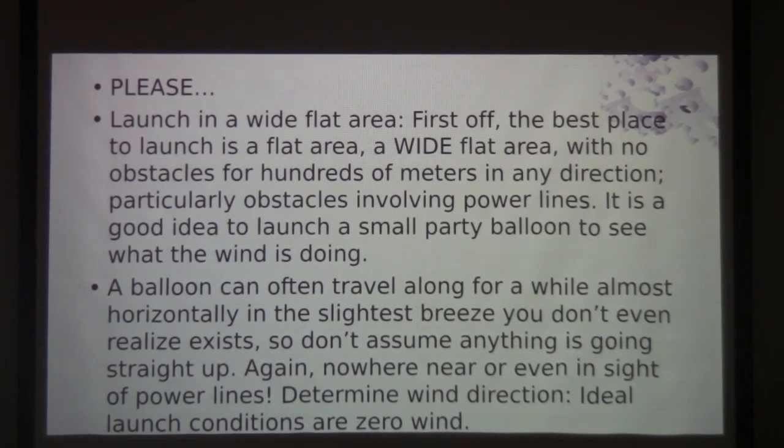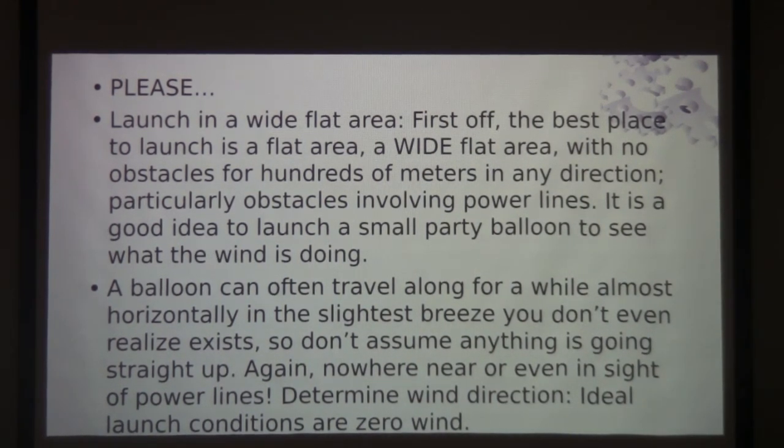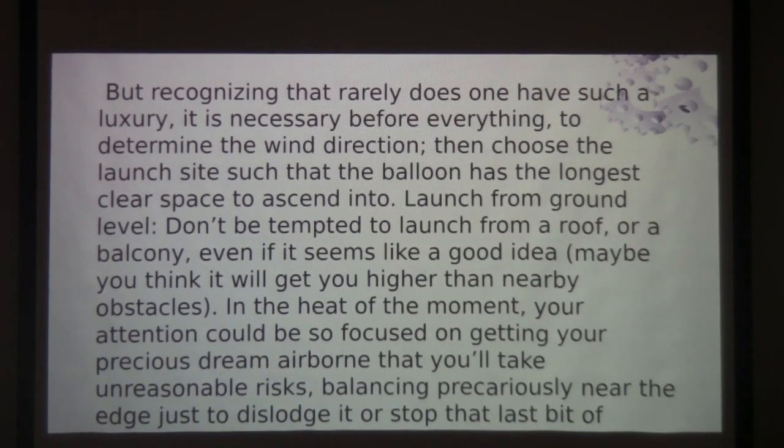You want to be in a large flat area, no trees, away from airports, military bases, power lines, and it's a good idea to have another balloon with you with helium, a party balloon, just one of the small ones, and let it go, and that'll give you a good idea what the wind's doing and where yours is going to go when you launch. It can go for a while horizontally in the slightest breeze that you don't even know exists. So you just can't assume it's going to go straight up. So it's good to determine what the wind's doing. Ideally it'd be a non-windy day, but I've seen people talk about launching them in wind, but you want it to be a minimum. You don't want to do it on a big windy day.